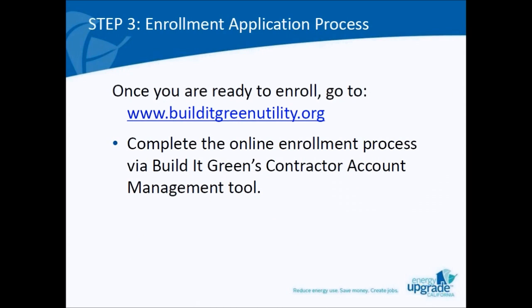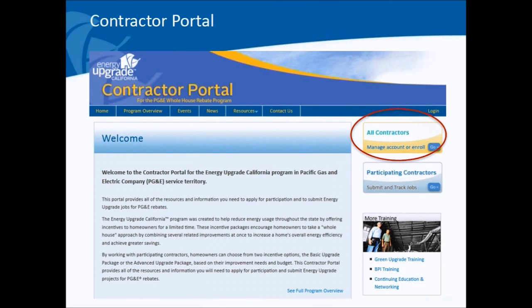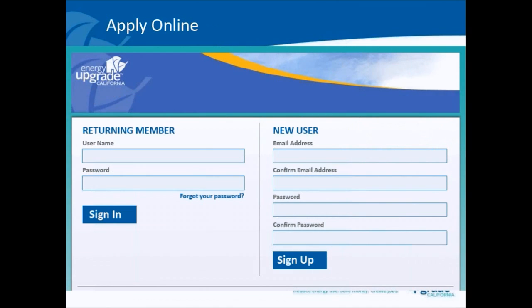Step 3 is complete the enrollment application process. So once you're ready to enroll, you visit our contractor portal, builditgreenutility.org, and you complete the online enrollment process by clicking on the yellow All Contractors Manage Account and Enroll. You'll see that button circled in red off to the right-hand side of this screen. Once again, the website is builditgreenutility.org. And to start your enrollment application, you click on All Contractors Manage Account and Enroll.